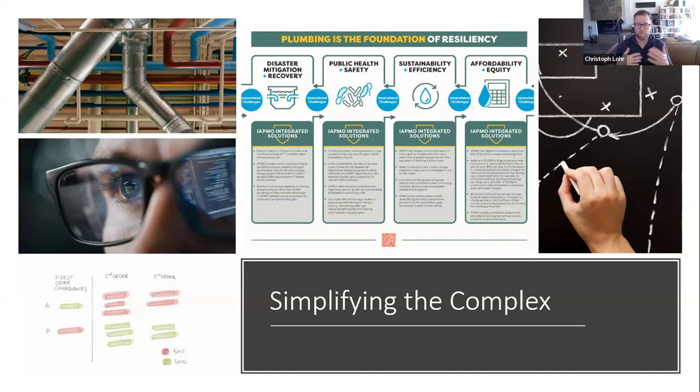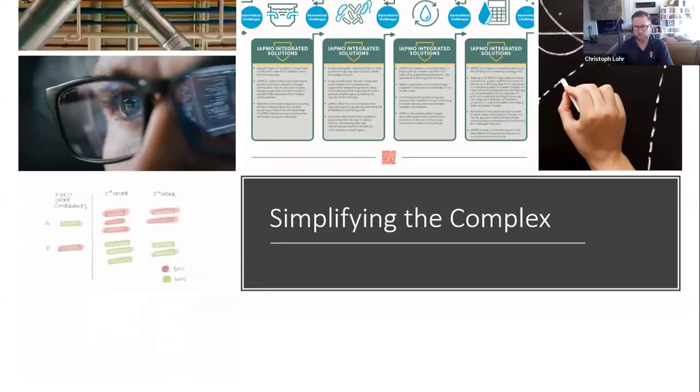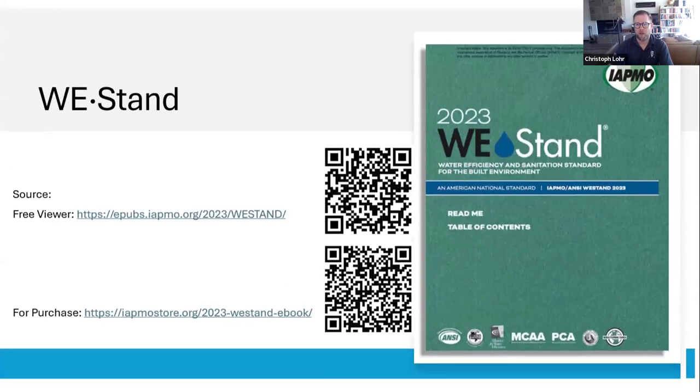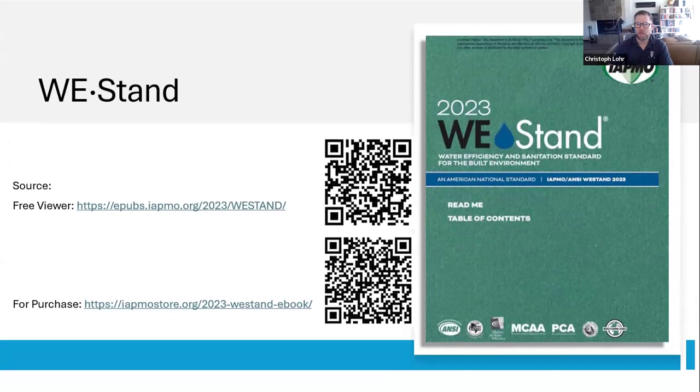And that's where building codes and stretch codes like WE STAND become very important, because they help us address some of these things holistically. So with that, we're going to spend the next little bit on WE STAND and talking about a few of the different items in there, including the water demand calculator, which will be sort of a subset.